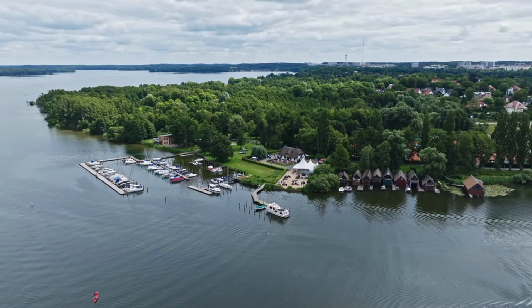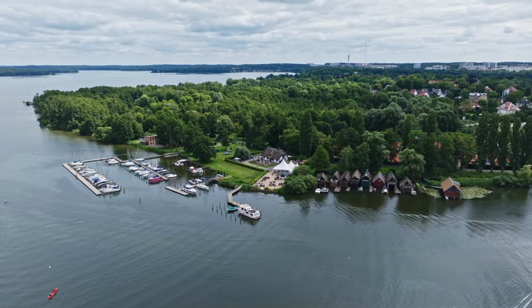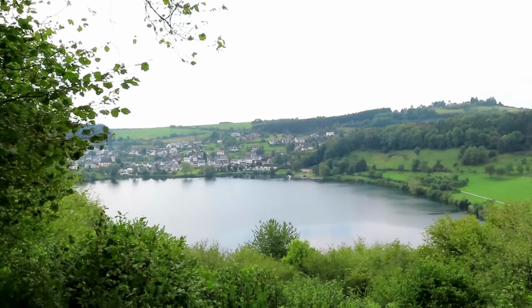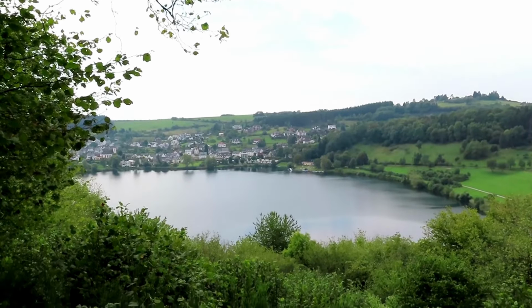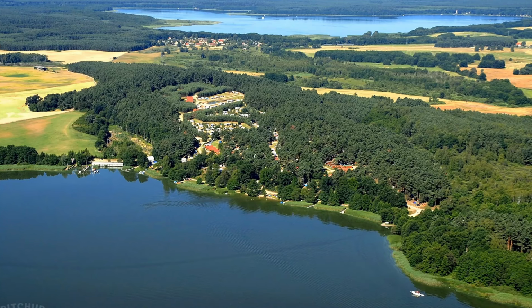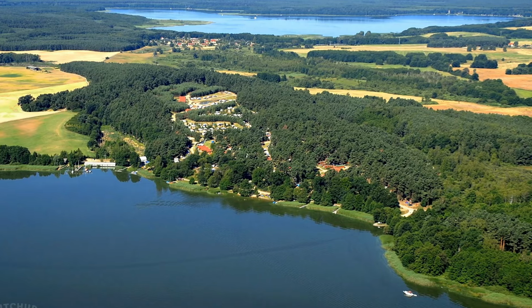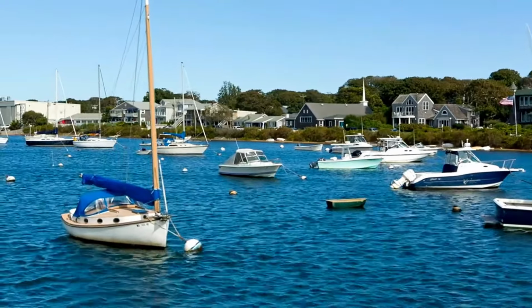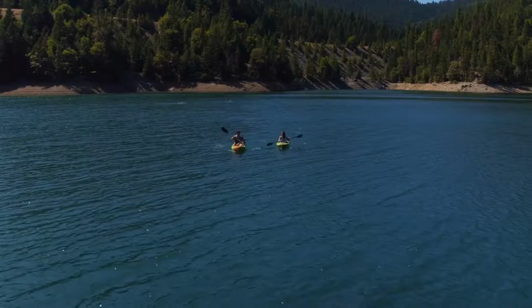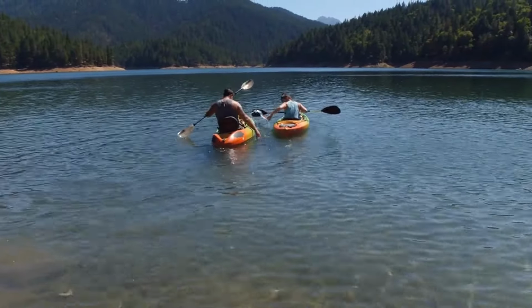Welcome to the watery wonderland of the Mecklenburg district, a hidden gem nestled in northeastern Germany. In the next few minutes, we're going to dive into the heart of this aquatic paradise. We'll reveal whether there really are 1,000 lakes here, and trust me, the answer might surprise you. Curious about what kind of boat you can captain on these waters? From kayaks to luxury yachts, we've got you covered.